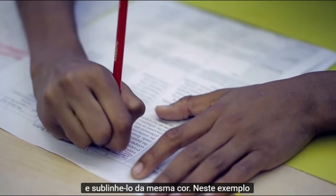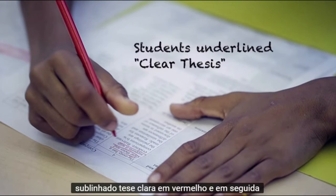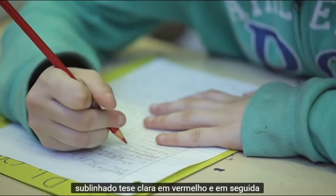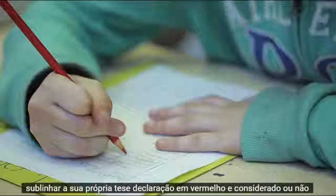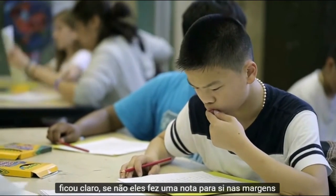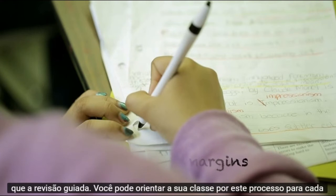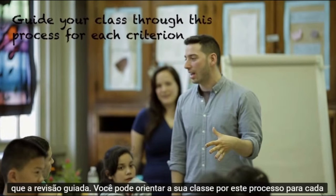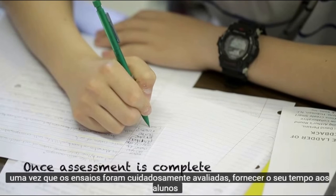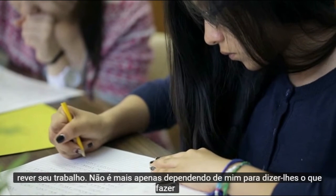In this example, for the first criterion, thesis, students underlined clear thesis in red, and then underlined their own thesis statement in red and considered whether or not it was clear. If not, they made a note to themselves in the margins that guided revision. You may guide your class through this process for each criterion. Once the essays have been thoroughly assessed, provide your students time to revise their work.